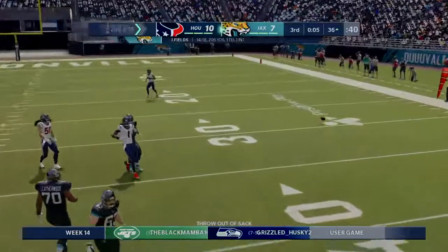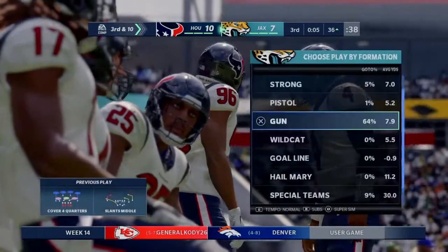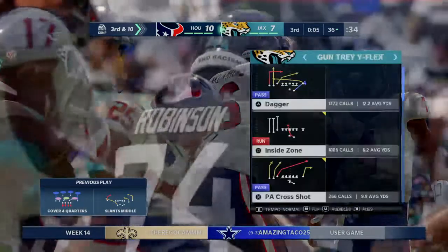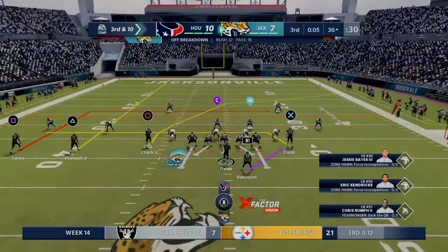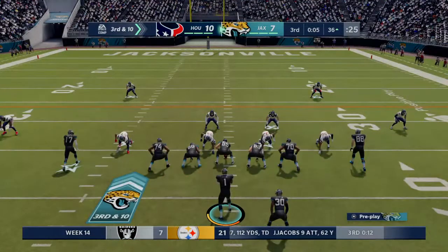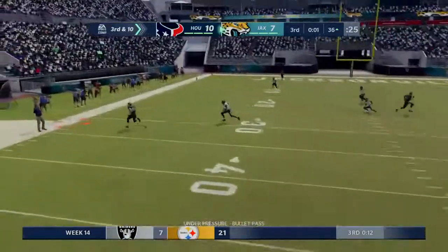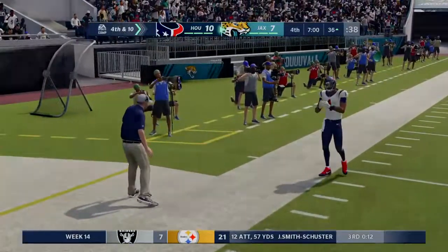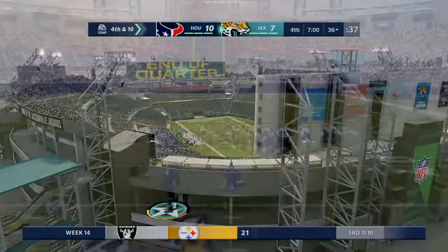Nowhere to go. And he takes a shot on the release as this will be incomplete. Intended for DJ Chark. Incomplete. Brings up 3rd down and 10. Trying to get one more in here before the quarter breaks. And able to catch it on the left sideline, but they're going to rule him out of bounds. So it'll be incomplete, certainly one they'd like to have back as it brings up 4th down.